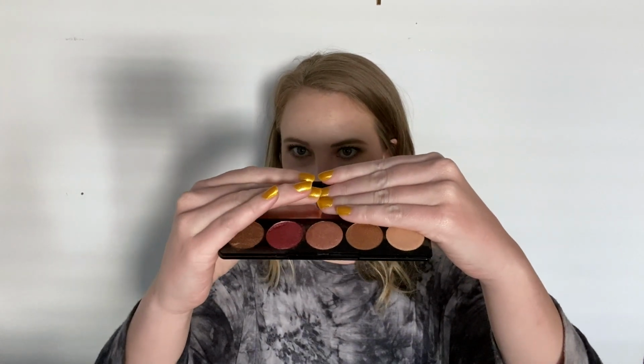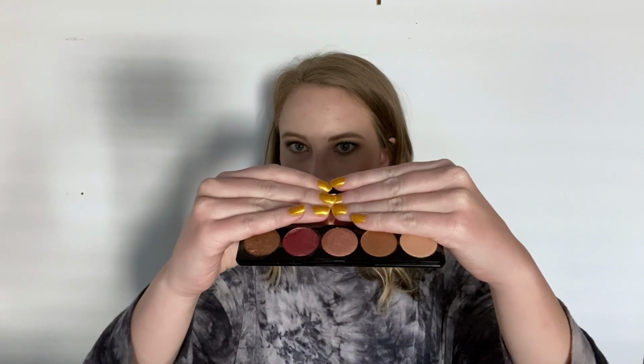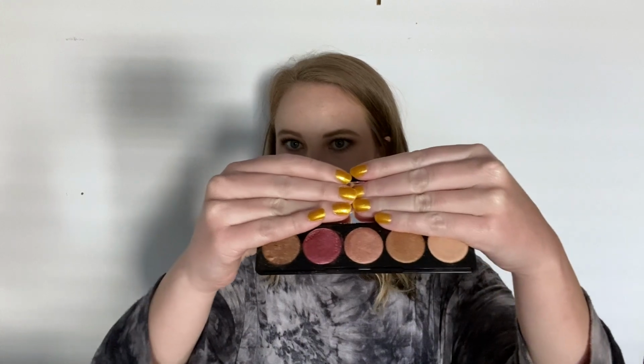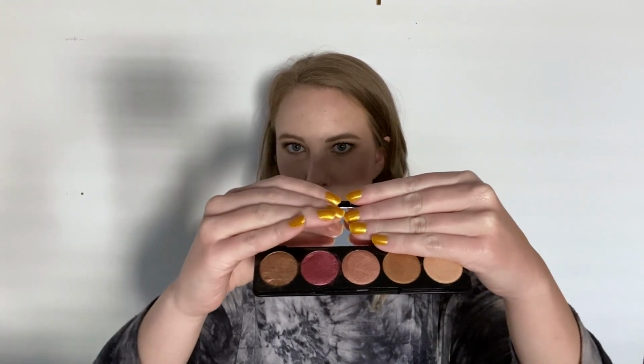So then I have this Blink by BoxyCharm Electric Eyes palette, and I've said this before, I would love to get this used up or in some sort of usage. It's really delicate, the shades are, but they're very beautiful. They're all shimmer. I think you can see, and you can see right here where it's kind of cracking a bit, but they're beautiful, and I would love to use that up because I'm just so afraid I'm gonna break it.